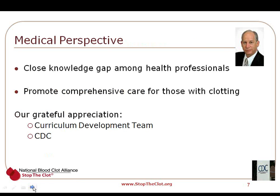But these first three groups of individuals are really the ones who are responsible for taking care of so many patients, and I know this firsthand from my extensive experience of working in anti-coag clinics and seeing the people that run these programs and have direct contact with patients. So it is really critical to that group of individuals.